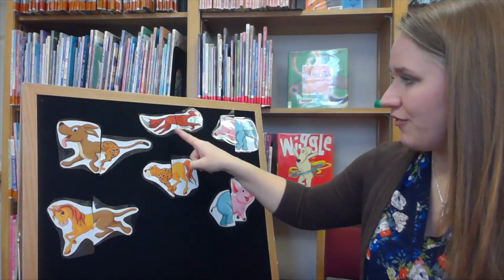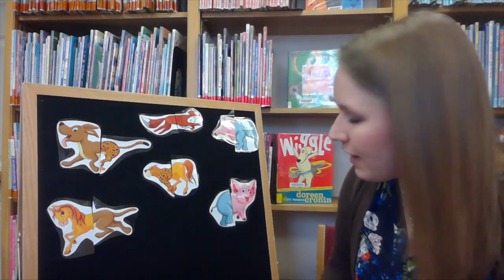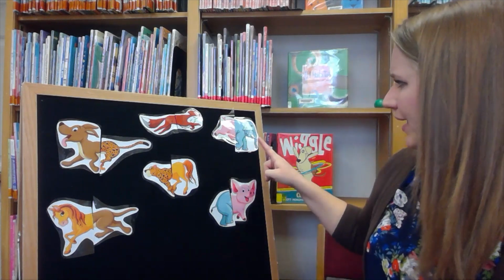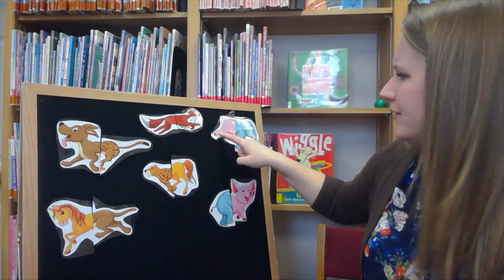Yes, our fox, look at it. He matches his whole body, his front end and his back end are both orange, making a full fox. But our other animals are a little bit mixed up, so let's straighten them out. Over here we have an elephant and a pig. Do those two things go together?